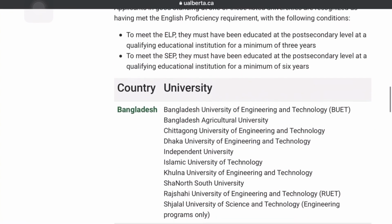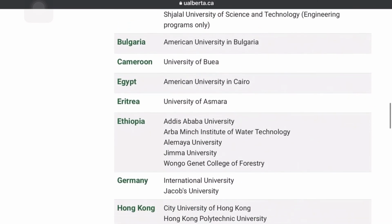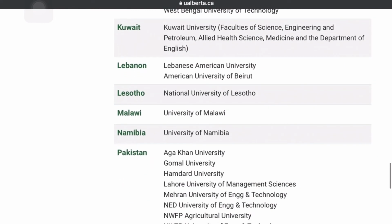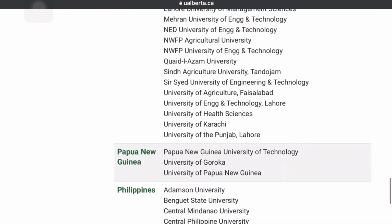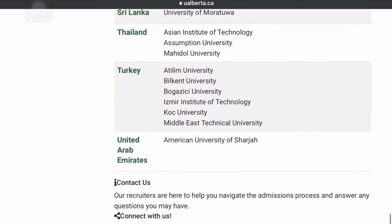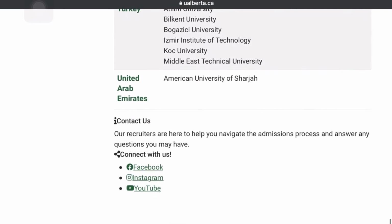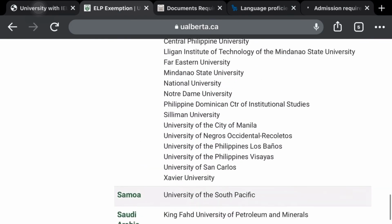You can see over here that universities have been listed country by country: Bangladesh, Cameroon, only one university is accepted, and India, a lot of universities have been listed. Kuwait, Lebanon, just 2 universities. Lesotho, Malawi, only a single university. Papua New Guinea, Sri Lanka, Thailand, 3 universities. Turkey, only a few universities. The United Arab Emirates, also American University of Sharjah, a few universities.